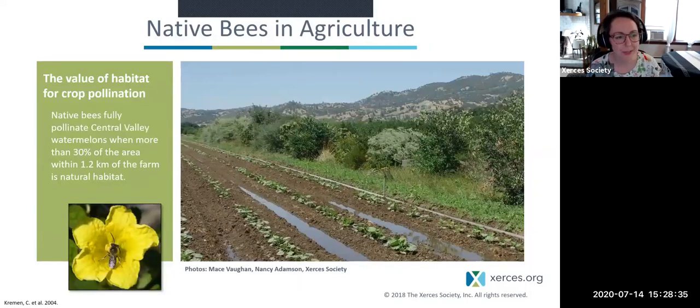So how do we take that information and translate it into creating a resilient and abundant local crop pollinating population? The answer is habitat. We need to give them the things that they need, right? So this was looking at watermelons in the Central Valley of California, and they were just looking for what are the factors that lead you to have a good pollination community. They found that native bees were able to fully pollinate Central Valley watermelons when more than a third of the area around the farm was natural habitat.